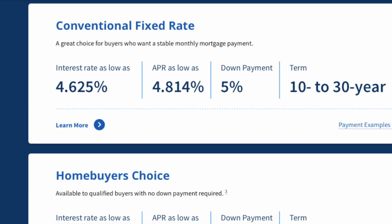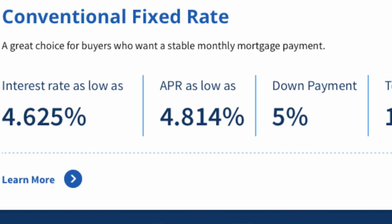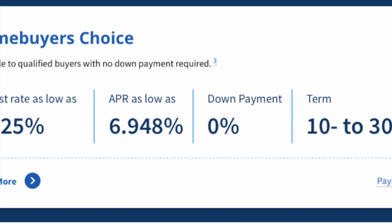But other than VA loans, Navy Federal Credit Union also offers conventional loans. And these conventional loans allow you to put 5% down when obtaining a mortgage loan, and that's going to be for a single family residence. However, Navy Federal Credit Union does have a different type of conventional loan that they offer that allows you to put no money down when obtaining a mortgage loan. And that mortgage loan is called the Homebuyer's Choice Loan.